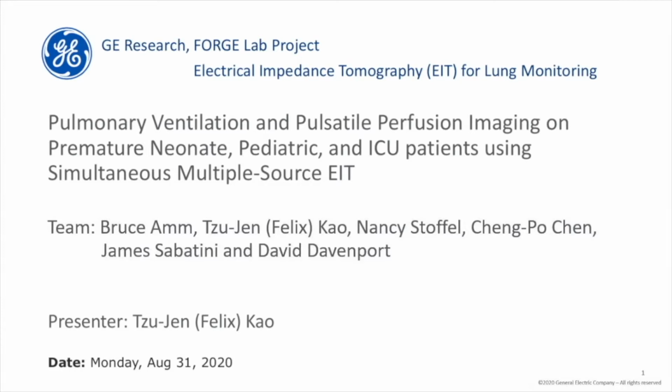In this presentation, I would like to report our progress on pulmonary ventilation and pulsatile perfusion imaging on premature neonates, pediatric patients, and adult ICU patients using our simultaneous multiple source EIT prototype system. This project is supported by ForgeLab in 2020.